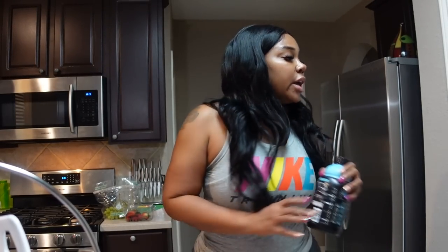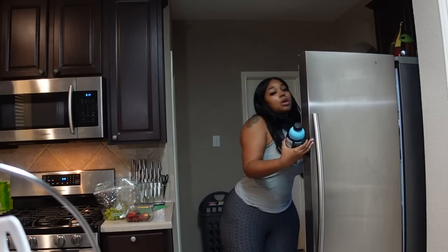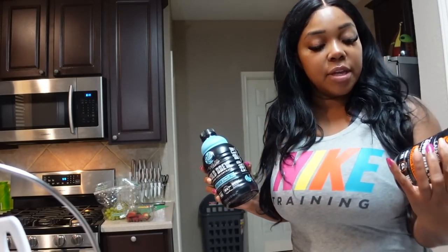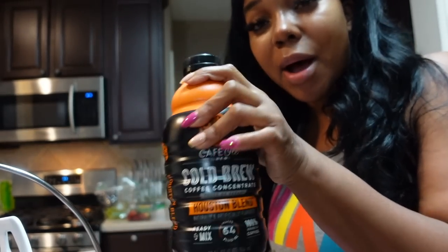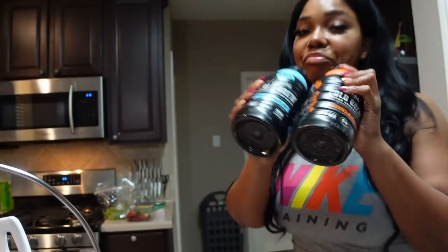Oh, and y'all, if y'all have an HEB, hold on. If y'all like cold brew coffee and you have an HEB in your area, these are my 2 favorites, okay? This one is my number 1 favorite, Houston Blend. And y'all, this was also my mom's favorite. So the Houston Blend and then the Cinnamon Hazelnut.